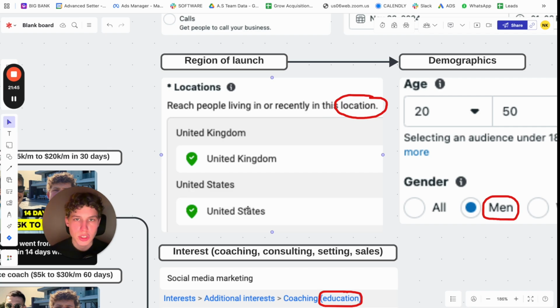I don't have a lot of Dutch clients, but I do have a couple of Dutch clients. I'm from the Netherlands originally. I'm living in Dubai now. By the way, living in Dubai is sick. It's the good life.